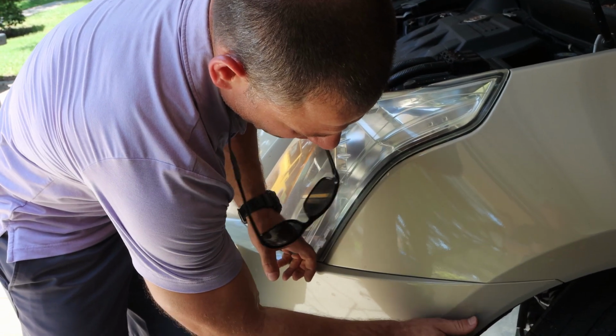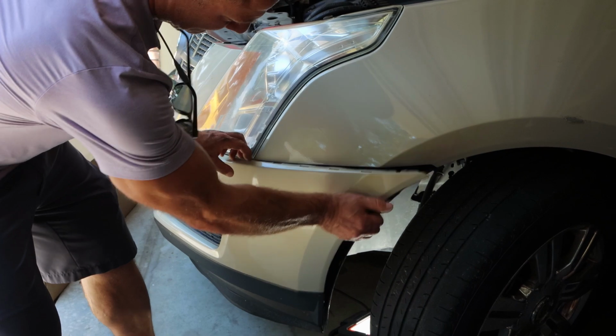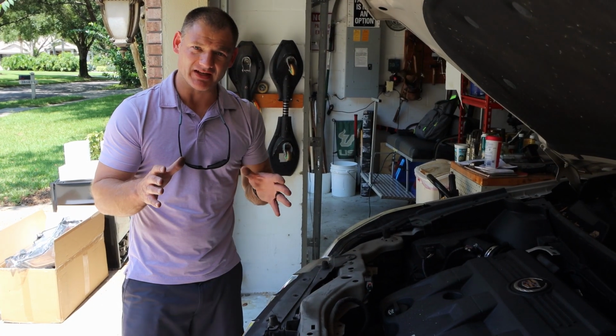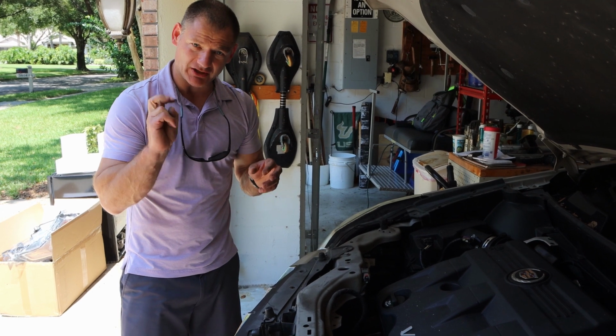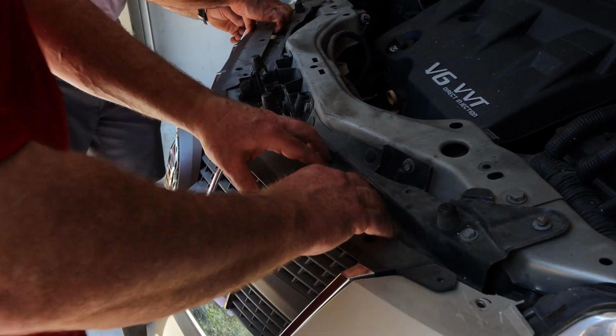The next step, we need to remove the fender. You aggressively grab it right here at the edge, and you just pull it out. Like so. This is where it comes in handy to have 2 people. You're definitely going to need 2 people to remove the fascia because you want to do it at the same time.